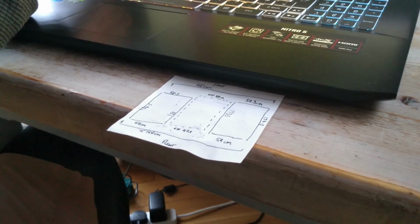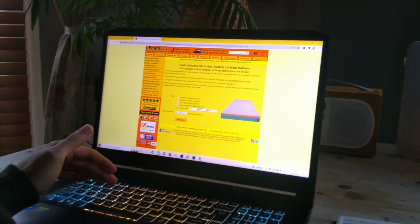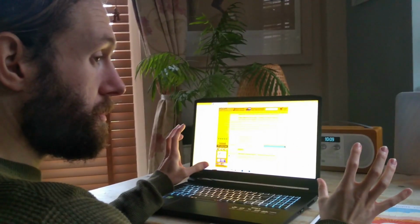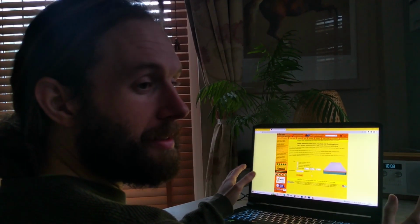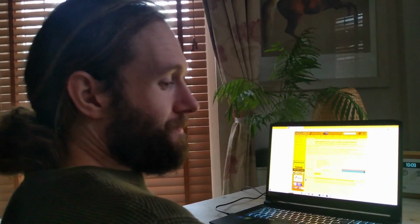173.5 on one side, 174.5 on the other. So should we just go 174? Just round up. What are we doing, Bobby? We're attempting to get some custom-made mattresses to be our sofa by day, bed by night. We've done some maths. It's been excruciating because the ideal thing doesn't quite fit in the van, so we're having to do stuff. Oh no, I can't pick it up. This is going to be swish.